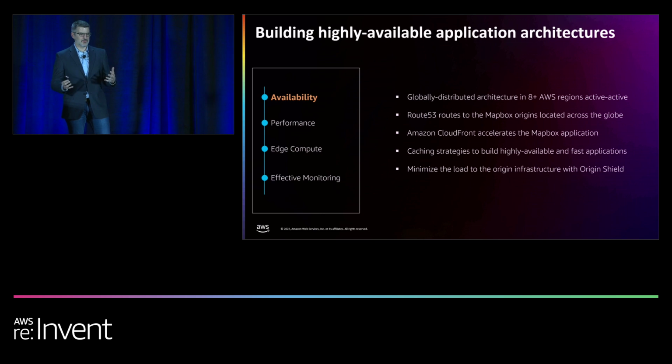So, how do you avoid application availability issues? How do you mature your application as you scale to meet the growing demands of your customers? Well, Mapbox has origins in over 8 AWS regions behind our CloudFront distribution, all of them actively serving traffic. We strategically place our origins globally to maintain low latency. And we use Route 53 to customize different routing strategies between those regions based on the application. And CloudFront powers multiple Mapbox applications.